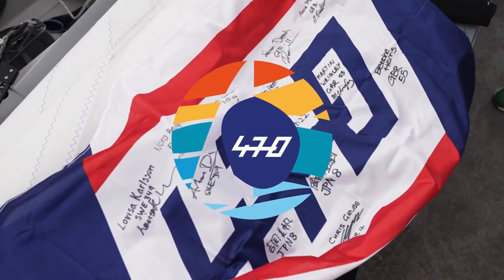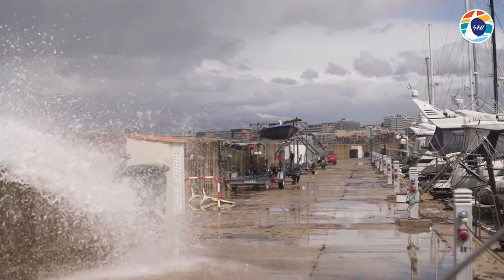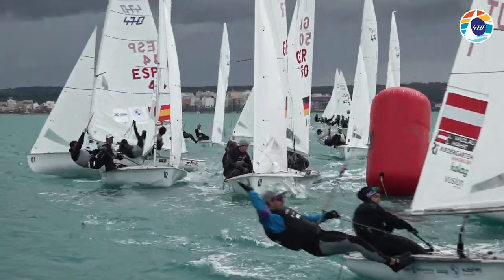Jordi Xammar and Nora Brugman of Spain have been crowned 470 World Champions of 2024. After 5 days of competition in a variety of conditions on the Bay of Palma, the stormy conditions of Sunday meant no medal race to conclude the 470 World Championship in Mallorca.